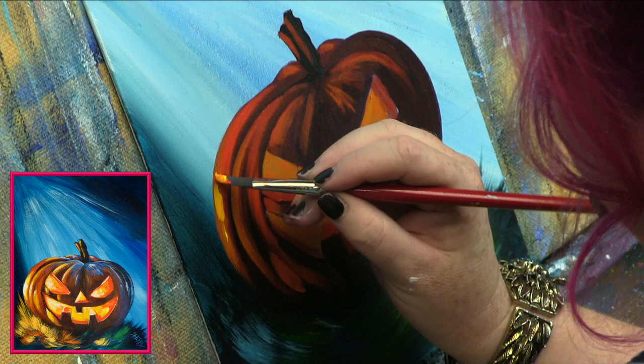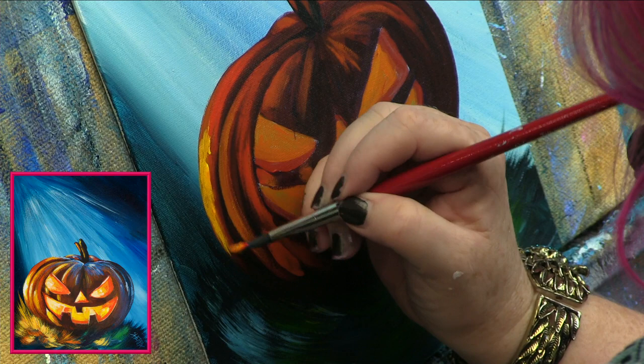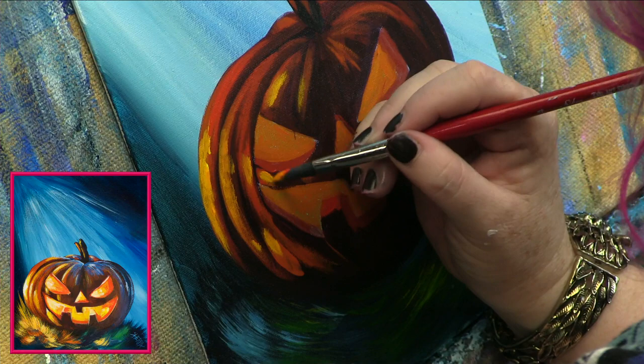Come to the outside edge, mid-range on him. Make a sort of uneven reflection. See how I'm brushing back and forth, making this a very uneven reflection? Wiggle, wiggle, wiggle. Let's come right here. Now it's like the wiggles. A little wiggle here. One right here. Put one right there. He could have one right here. Definitely he's got one right there.